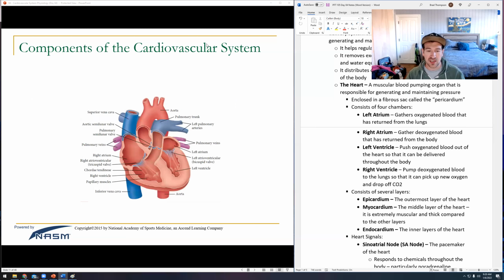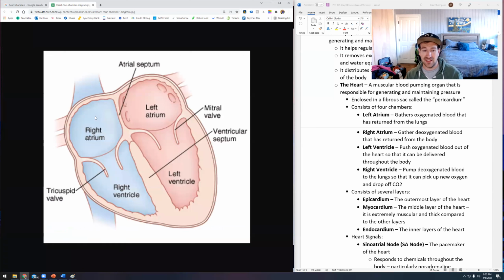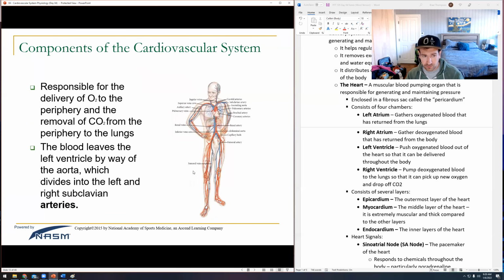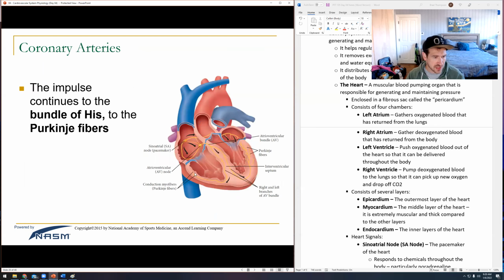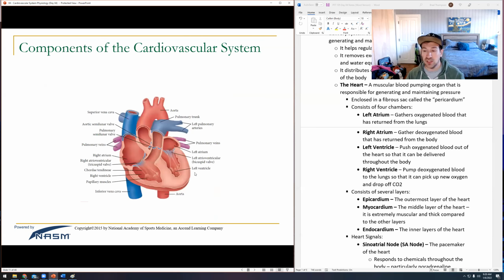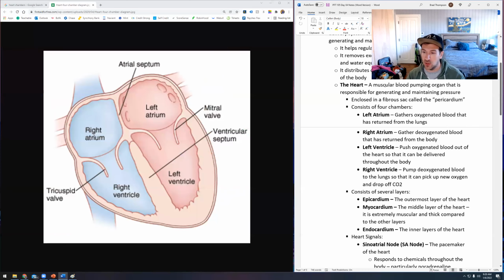So here are the chambers of your heart, right? They don't really do the colors thing in this version, that's why I pulled the other version, so I'm going to go back to that. You've got the right atrium here, the left atrium here, the right ventricle over here, and the left ventricle over here. Hold on just a second to make sure I'm not skipping forward. Okay, good. Let's go ahead and talk about those chambers real quick.